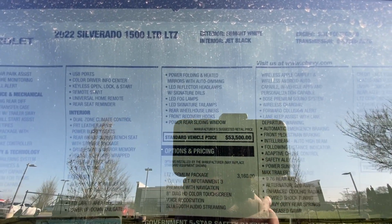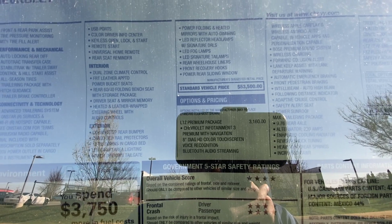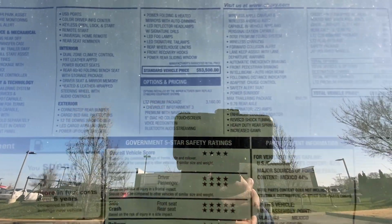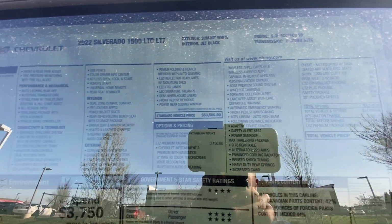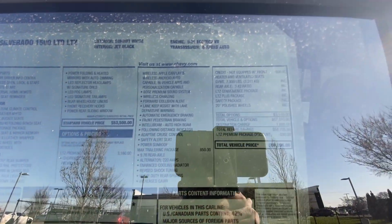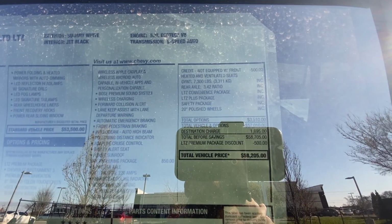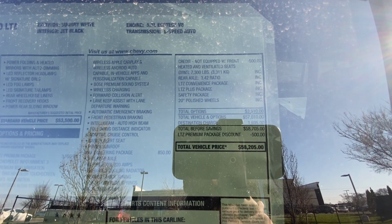$53,500 base price for an LTZ. We have the LTZ premium package, which is $3,160. Get you that wireless Apple CarPlay, wireless Android Auto, nav, all that. And there we have a price tag of $58,205.